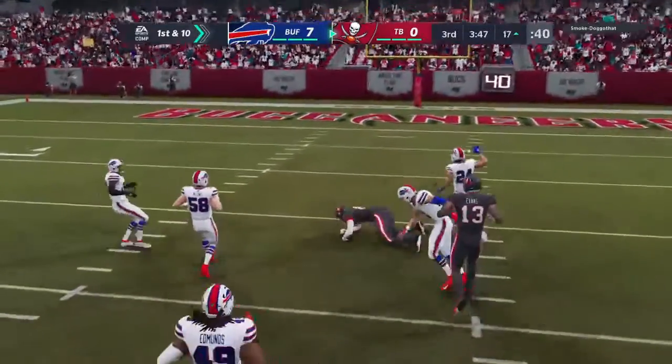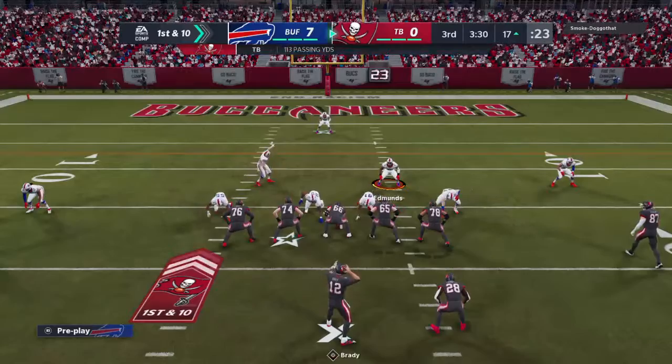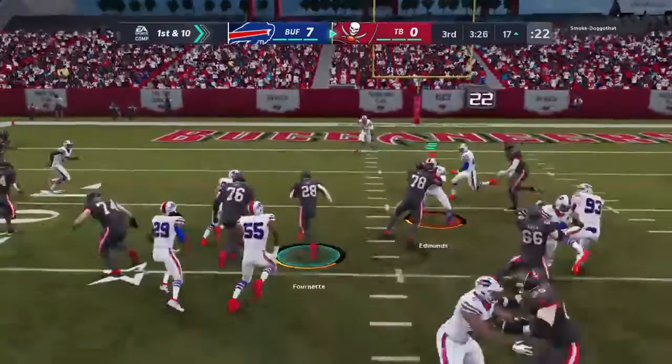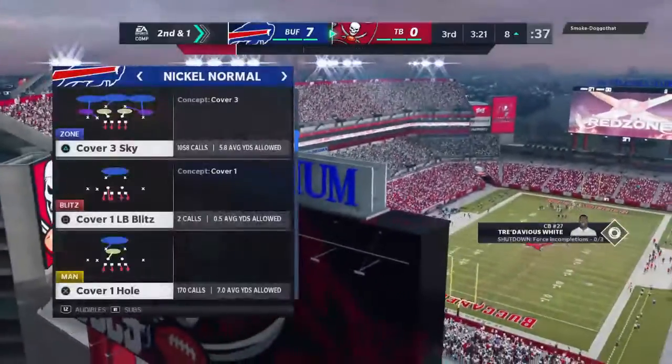Gronkowski got it on the crossing route. And they'll wind up getting this one all the way down inside the 20. A gain of 20. That'll be marked as a 27-yard pickup. They go back to the ground now with Fournette. And he's tackled a yard short of the marker. Good gain of 9 on first down.